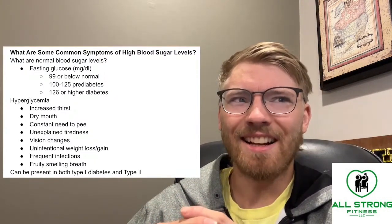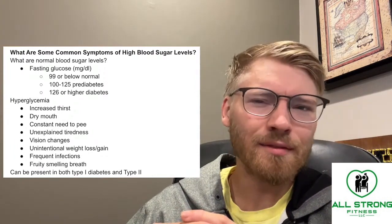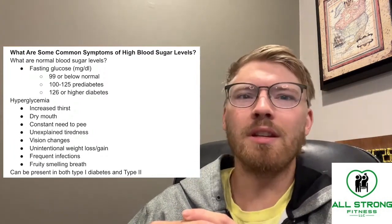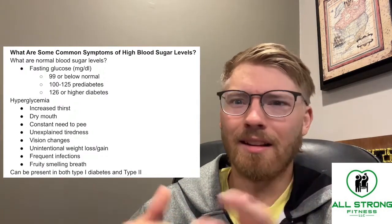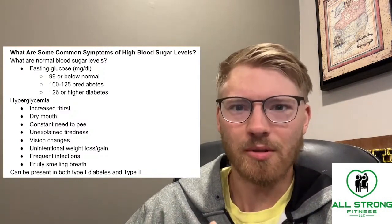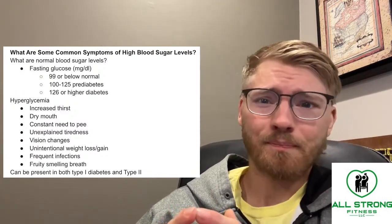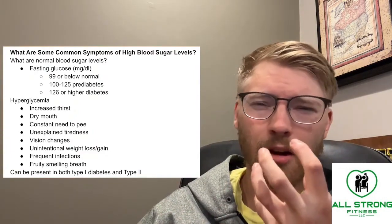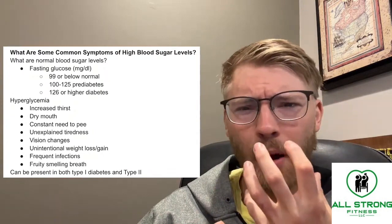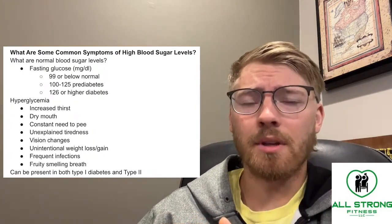This is something that I would say is kind of subjective. I don't really know what a fruity smelling breath could be like. Of course, I like bananas and I like apples, but I don't think it's going to literally smell like bananas or apples, depending on what kind of fruit it is. But if you notice an unpleasant odor, just a different type of odor in your breath, it very well could be one of the symptoms of diabetes coming on.